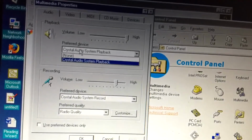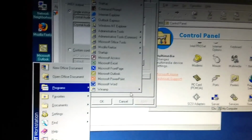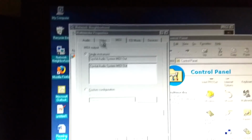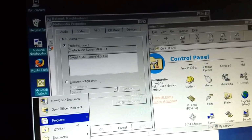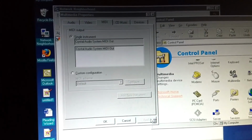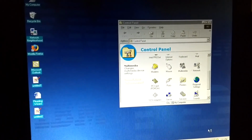Multimedia settings, there's that crystal audio. I haven't tried the MIDI yet. I should open Media Player and try the MIDI. Can Winamp do MIDI? We'll see if Winamp can do MIDI. Probably can. I don't think it's loading. Sometimes this computer, you go to open stuff and it just doesn't do it. And I think that's just Windows NT being contrary. Okay, apparently Winamp just is not going to work anymore.